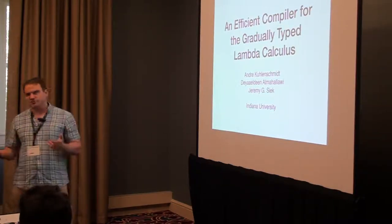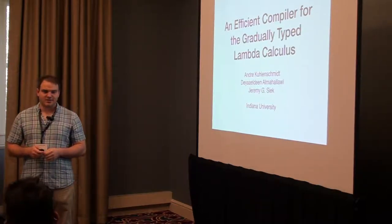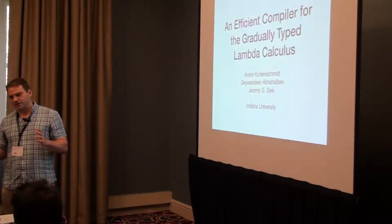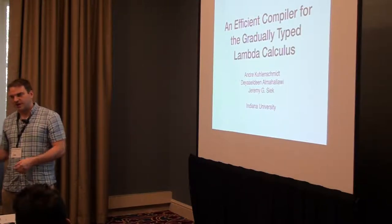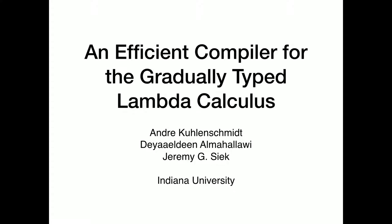But this has been shown to have rather serious performance implications. And our line of research has been investigating, if you build a language from the ground up with gradual typing in mind, what performance can you get out of that? And this is sort of a partial answer to it.